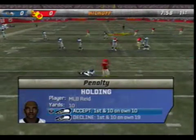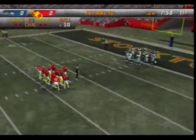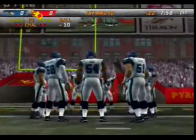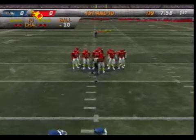It appears they've gotten someone for holding on the play. On the receiving team, number 54. A team has to show discipline and execute properly out there. If they don't, they'll find it's much harder to overcome the other team and get a win.